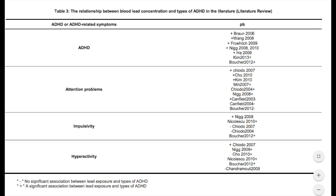And this is also another important one because this is the relationship between blood lead concentration and types of ADHD. If you look at the bottom, the minus sign means there's no significant association between lead exposure and types of ADHD. And the plus sign is a significant association between lead exposure and types of ADHD. The first one you see in your left-hand column is ADHD, and all of those have a plus sign. So there is a significant association between lead exposure and types of ADHD. And if you look down at the attention problems, you even have plus signs on those.